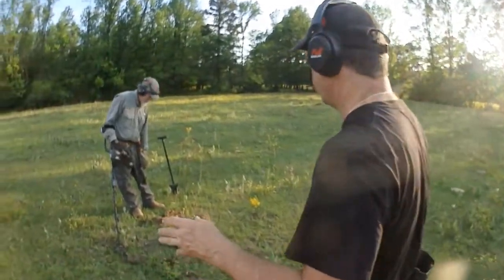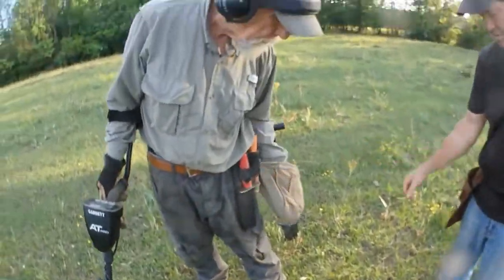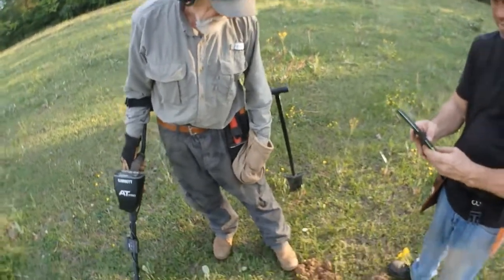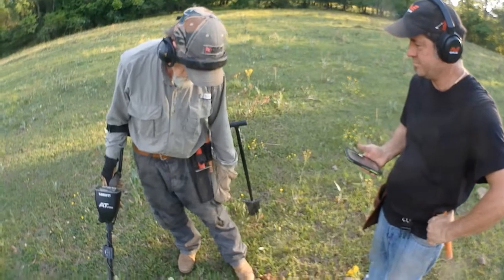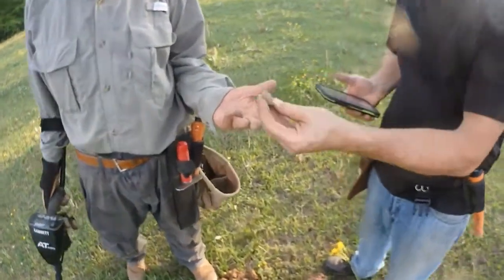Well, Jess said he got a 3-ringer in this new field. We're still in that new field. Let me see it. I put it in my pocket already. Hold on. We got a GPS that... Didn't drop it. Did you drop it again? Nope. Yeah, that's our new one. There it is, because that's the drop.